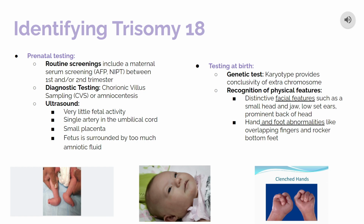During an ultrasound, we can see signs of trisomy 18: very little fetal activity, a single artery in the umbilical cord, a small placenta, and the fetus surrounded by too much amniotic fluid. For testing at birth, we can do genetic testing. Its karyotype provides conclusivity of an extra chromosome. Also, we can recognize it by physical features.